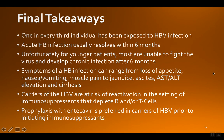So the final takeaways: 1 in every 3 individuals has been exposed to the hepatitis B infection. Acute hepatitis B infection usually resolves within 6 months. Unfortunately, for younger patients, most are unable to fight the virus and develop chronic infection after 6 months. Symptoms of a hepatitis B infection can range from loss of appetite, nausea and vomiting, muscle pain to jaundice, ascites, AST/ALT elevation, and more serious cirrhosis.